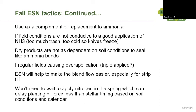ESN can help make the blend flow easier, especially for your strip till guys. The flowability by having ESN is tremendous. It really makes a difference. And you won't need to wait to apply nitrogen in the spring if you're using some ESN in the fall, which can, in certain years, you have delayed planting and less than stellar timing of nitrogen products in the spring. Go ahead to the next slide.